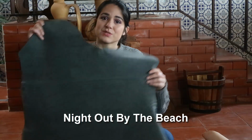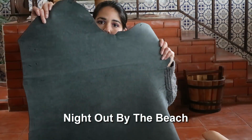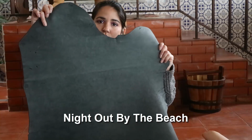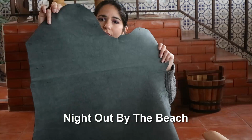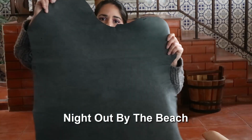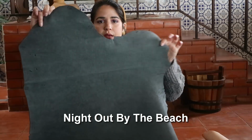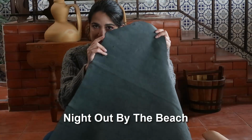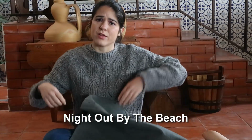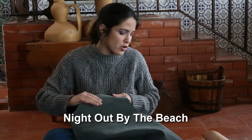Night Out by the Beach. This one is a bit tricky to show the true color. Here you go. That is more the true color of the leather. It is a bluish gray leather. Some parts it appears more blue, some parts it appears more gray. It has on the edges clip marks, where the leather was hanged, because of the drying and the dyeing process.